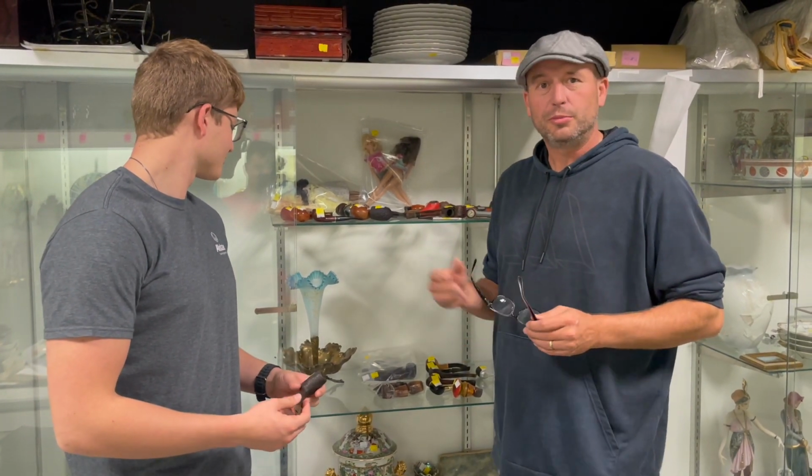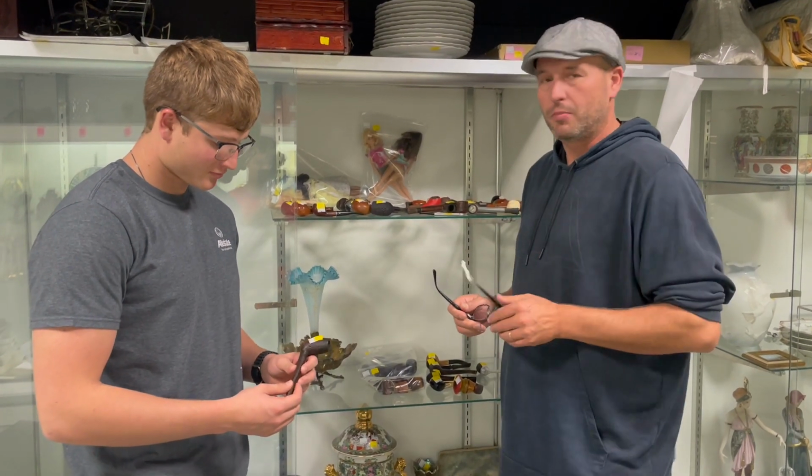We're done with the auction. We just sold 1,000 lots, and we wanted to talk a little bit about some of the surprises of the auction today. So one of the things that surprised me was our pipe collection.